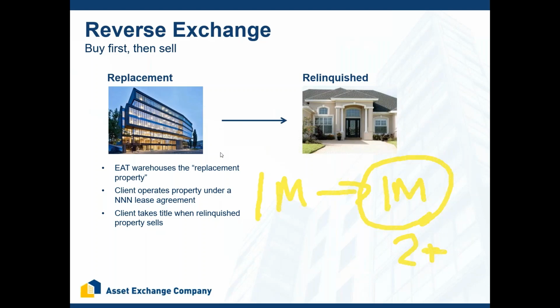All right. So Mark wants to know, can I identify 2 properties and then as a backup, the DST? Absolutely. So you could go to Toby today and you could say, hey, Toby, I'm in an exchange. I really want to buy something in Reno, but if I don't get it, I'd like to reserve a slice of your DST. And you can have that as a backup. So the DSTs are used a lot of times as a backup in case you don't get your first option. Yes, you can absolutely do that.